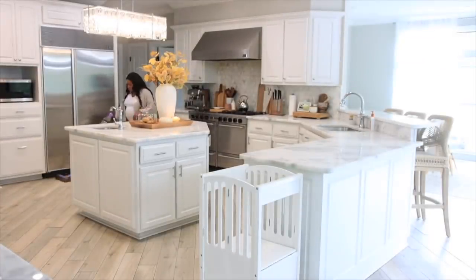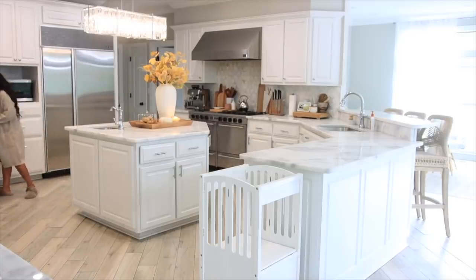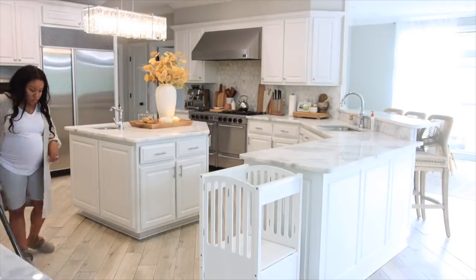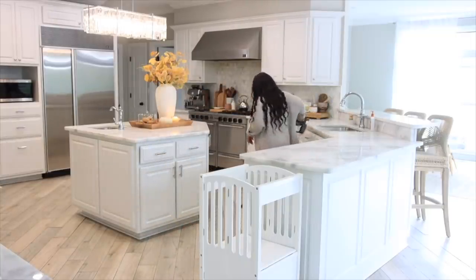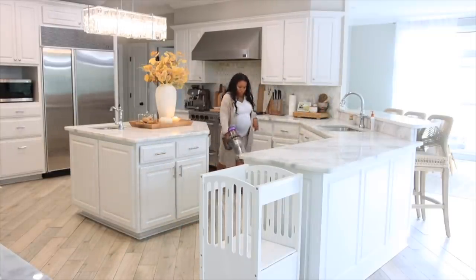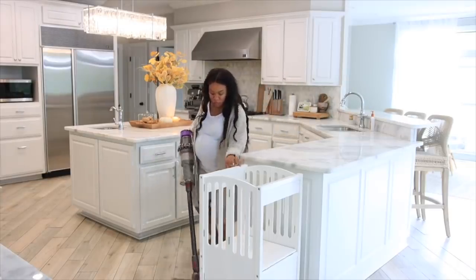You guys know the very last thing that I like to do is vacuum over the floors just to get up anything that might have dropped while I was decorating. So yeah, that is the fall decor for the kitchen area for 2021.